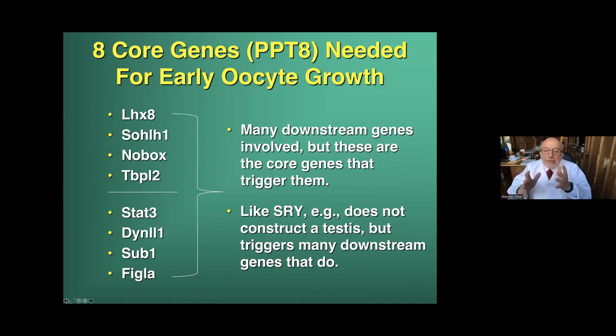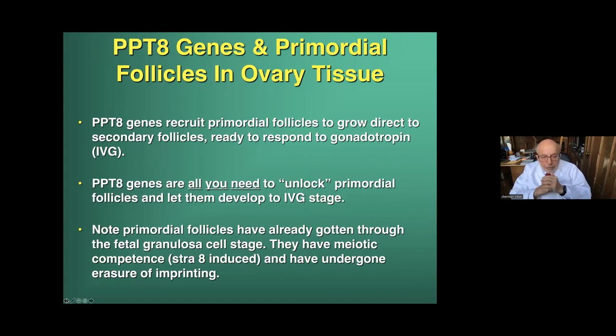So there are many genes. It's like in making a testicle. We know SRY does not construct the testes, but SRY is the trigger to many, many downstream genes that do construct the testes. And that's the same with these 8 core genes that are necessary for early oocyte growth. Again, you can purchase all these genes. And now it's important to know what they can do.